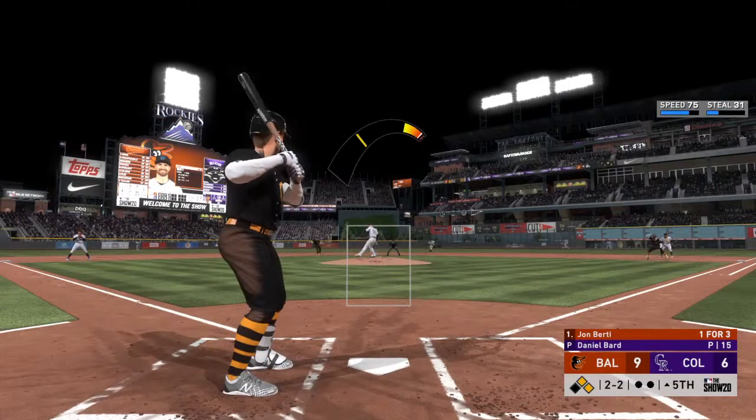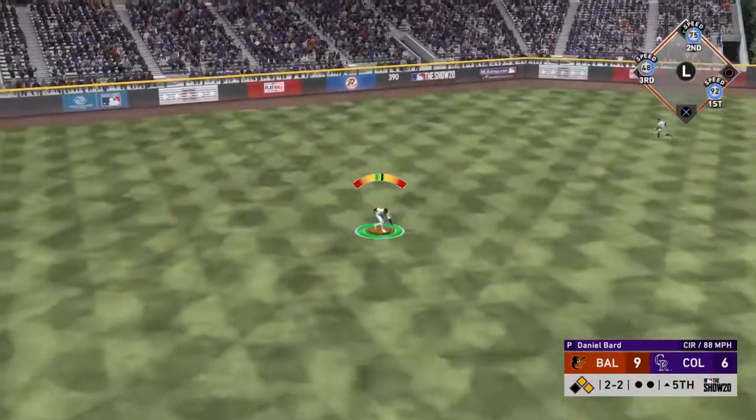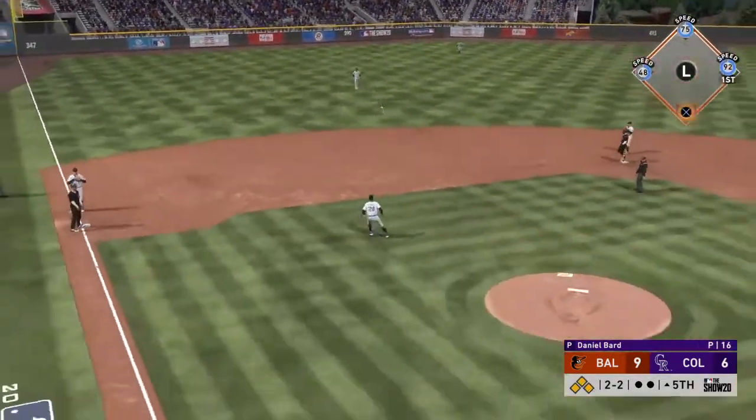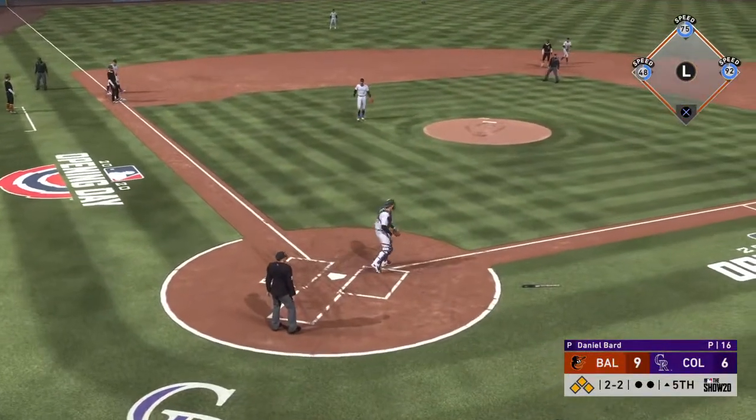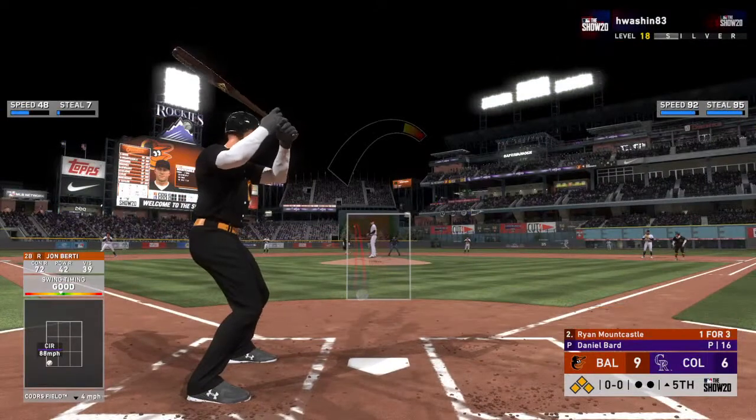Hopefully get something in the heart of the plate this pitch. Hit sharply on the ground, and that's through into left, a base hit. And they're content to play station to station here as the bases are loaded now with still nobody out.